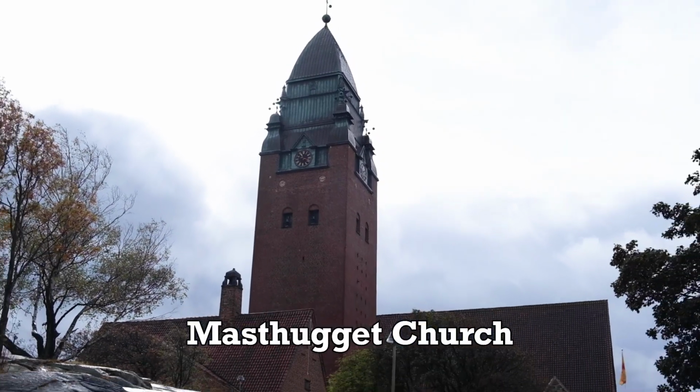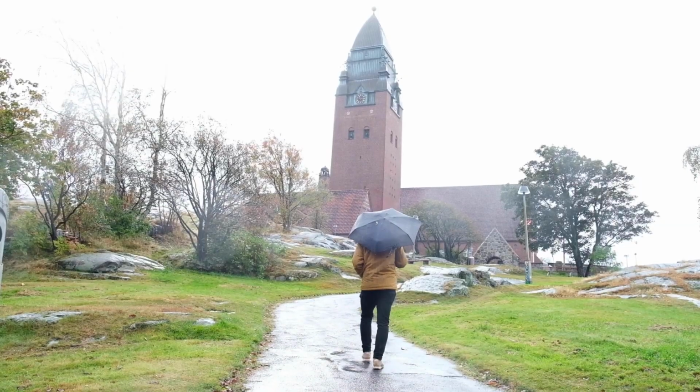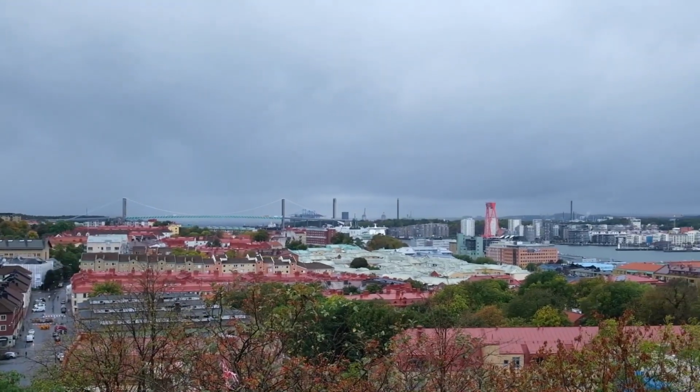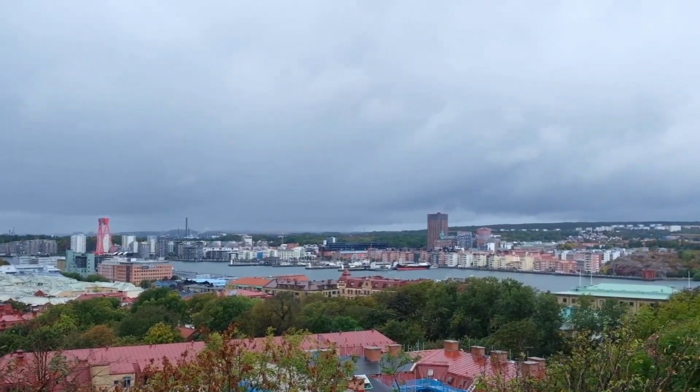Now it is a bit rainy today, but it has just cleared, and our first stop of the day is the Masthugget church. This one was built at the beginning of the 20th century. It is about 60 meters tall and it's built on a hill, so you'll get a great overview of the city. And that's one of the main reasons we came up here, of course.